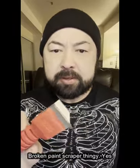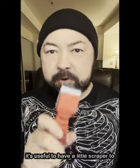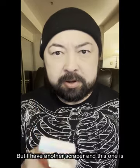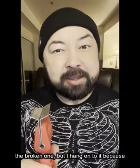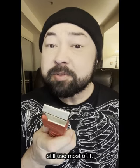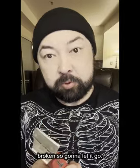Broken paint scraper thingy. Yes, it's useful to have a little scraper to scrape, but I have another scraper and this one is broken. So whenever I need one, I don't ever use the broken one, but I hang on to it because it's only a little bit broken and you can still use most of it. But I never use it and it's a little bit broken, so gonna let it go.